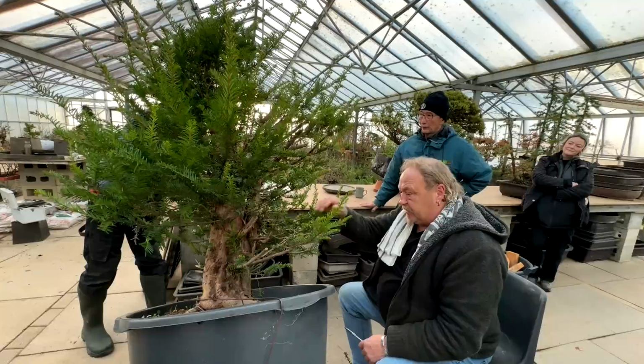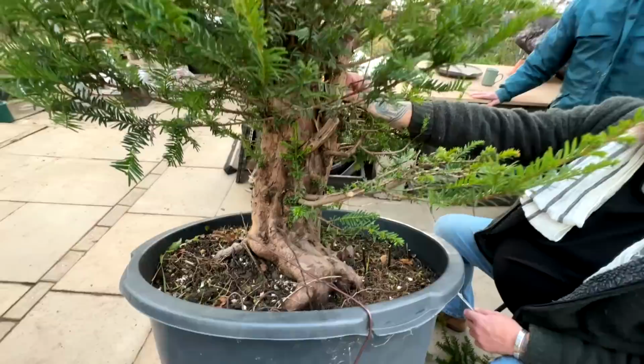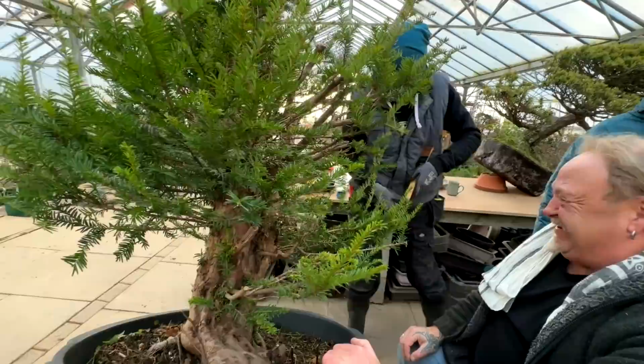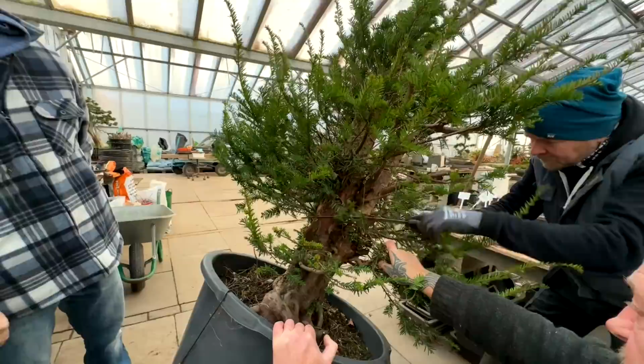I don't know if one of you guys has got a saw. I need this thing sawn now. Which one do you want? My one that I was using the other day? You can do that, Paddy, just saw across there. As I've got older, I've got lazier as well. Which one do you want? If you just saw across there and get rid of this one. Obviously don't chip the trunk.